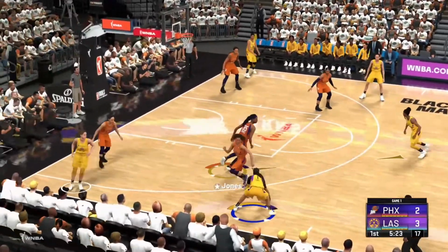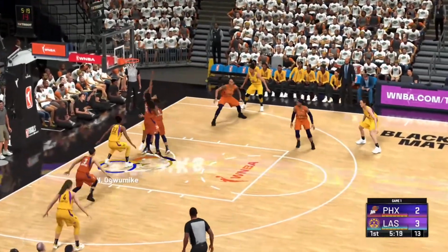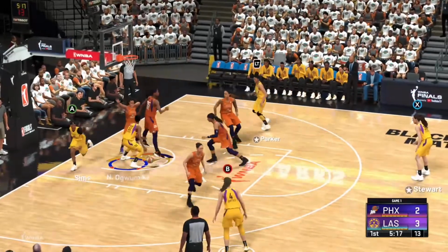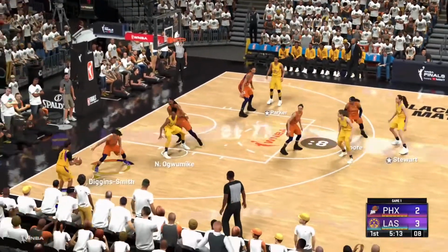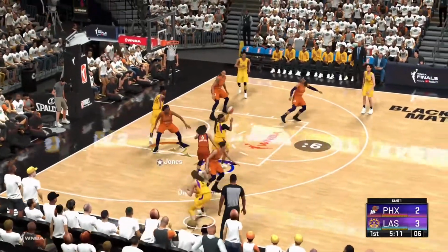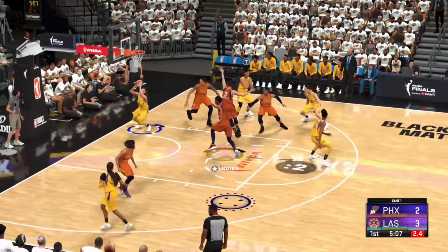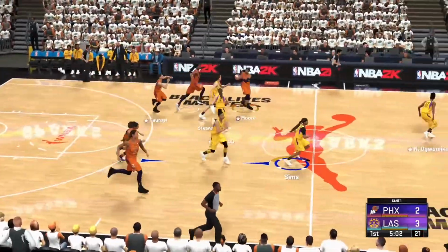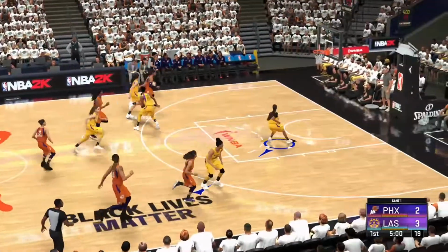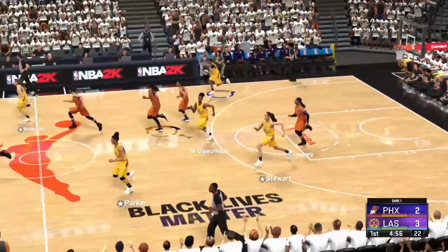Now here is Sims. The kick out to Ionescu. Pass to Sims. Ionescu. Shot clock at 5. Tries again. And Brittany Griner with the block. Makes great use of her length and instincts. Griner is easily one of the best shot blockers in the WNBA.